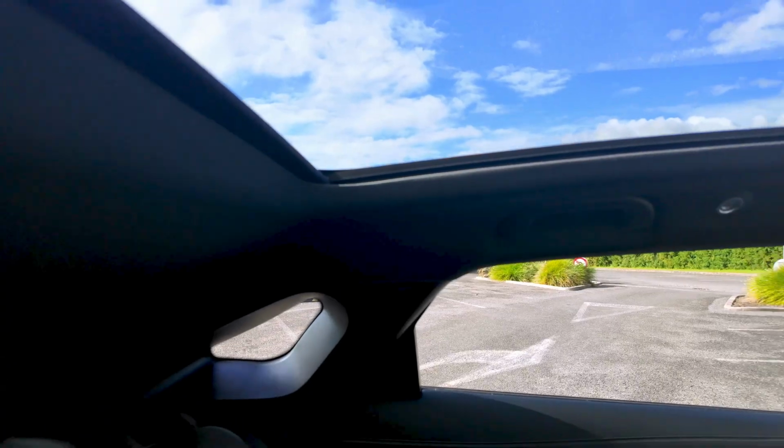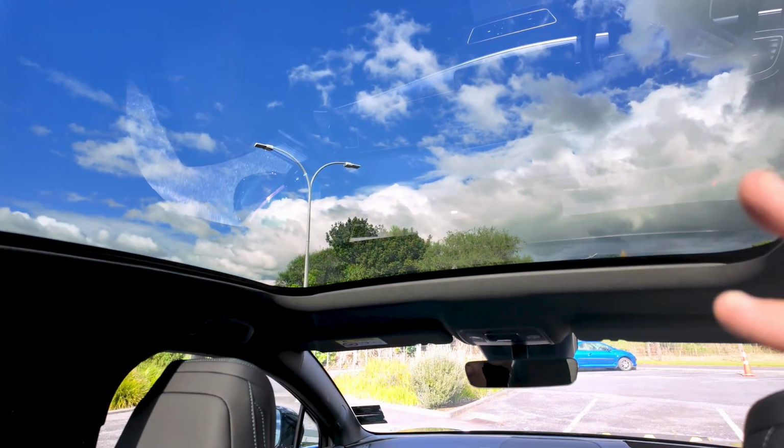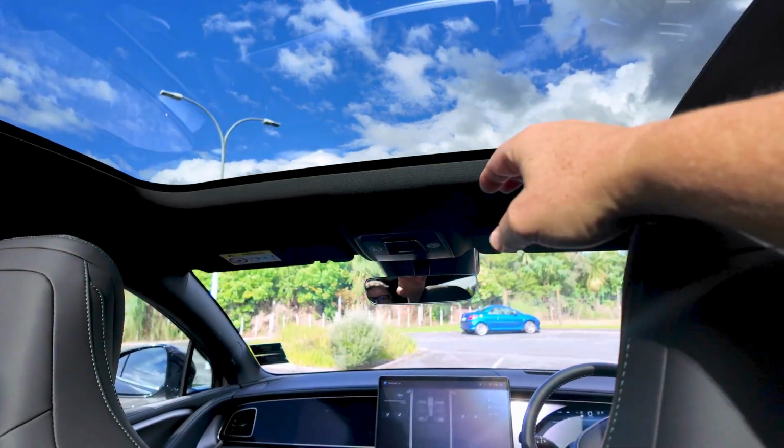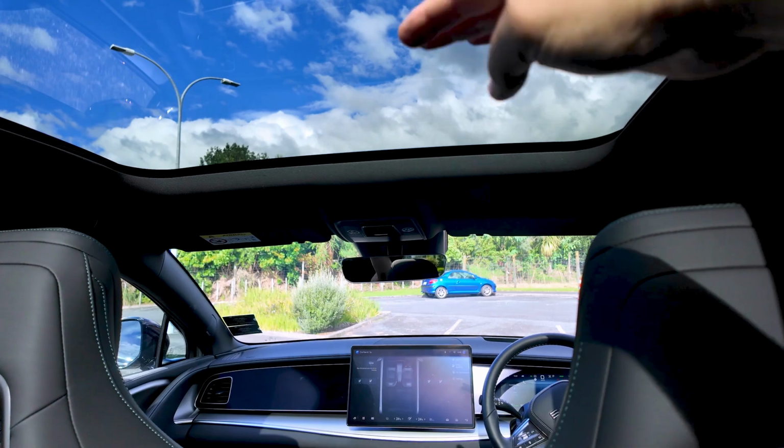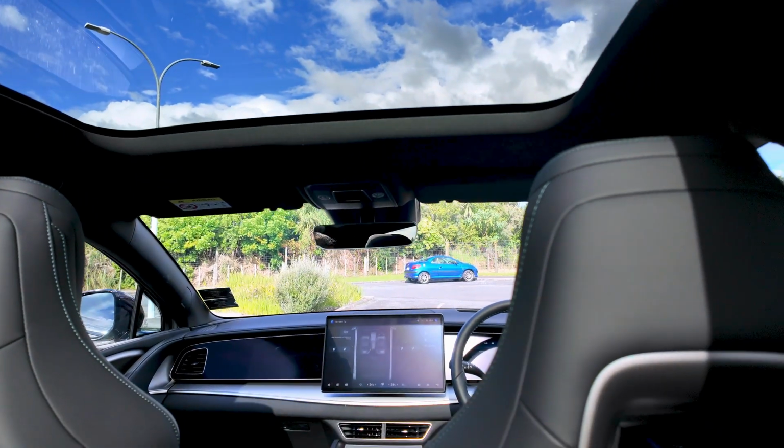What I didn't mention earlier was the actual measurements of the car. I'll put those up now. I like the sunroof, and that can be closed. There's a screen to close that. It doesn't open, but there's a screen if you want to block out the sun.